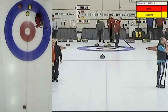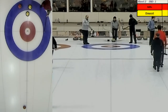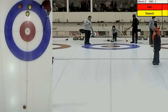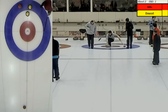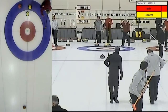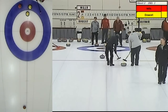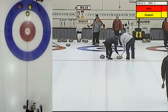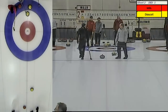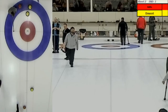Doucette calling for the top of the house guard. Stone is away. They seem to think it's a little heavy. The sweepers are nowhere near it right now. And they were waiting on it to curl. It ends up a little light, but still a pretty good guard for a lightweight takeout. You can still probably get through on a heavyweight, but a little risky at this point.